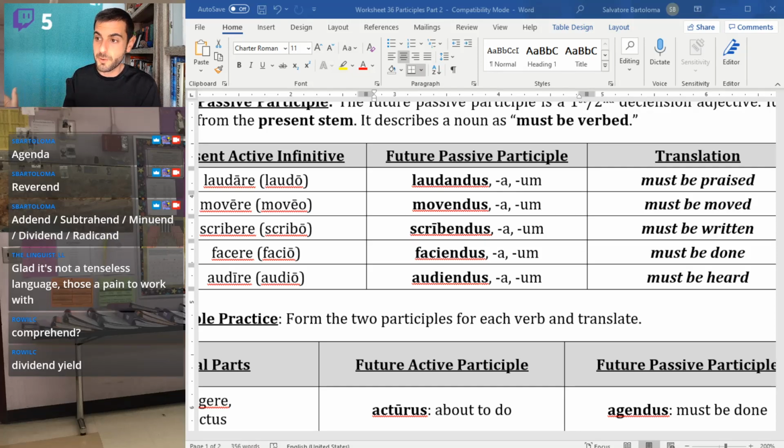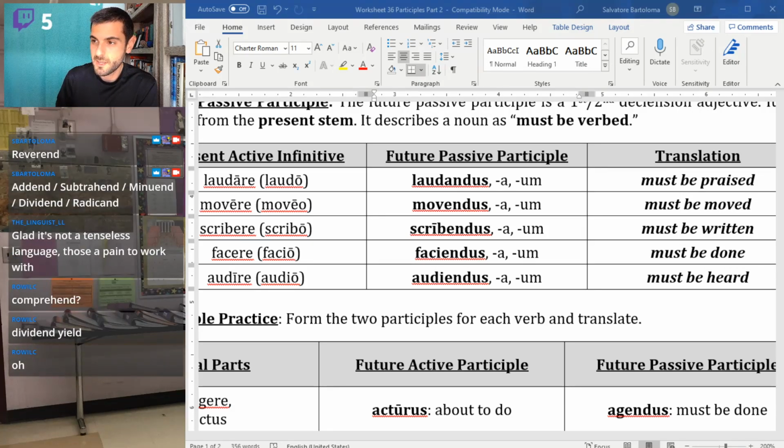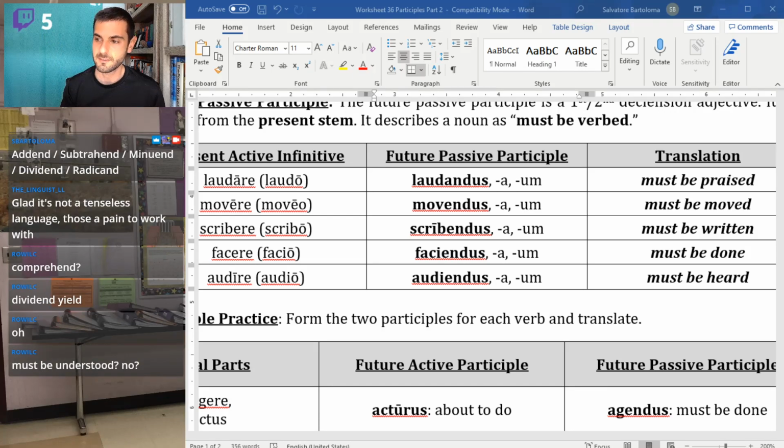Comprehend comes from comprehendo. So that's actually just the stem of the verb. I know it's got the nd. It's like defendo, right? Defend doesn't mean must be defended. Defendendus or defendenda, where you add in another nd, then it means must be. So sometimes verbs just have an nd in the stem, but it has to be an additional nd that you've added. Comprehendendus would be something that must be understood. It can also mean must be grabbed, right? Comprehendo can also mean to grab.